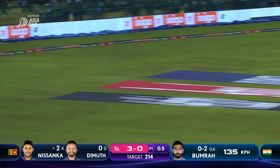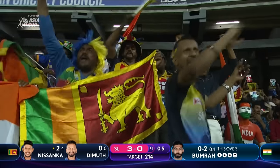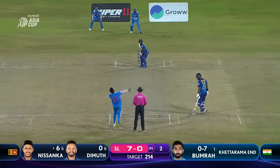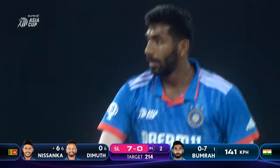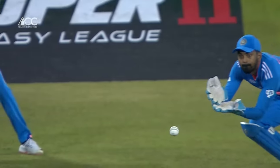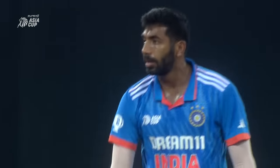A brilliant shot. What a shot that. He's a very fine player, Pathum Nissanka, comes with a huge reputation, potential as well. Taken it, K.L. Rahul diving to his right, and Bumrah has struck in the second over. That ankle is fine, but so too are K.L. Rahul's hands, because this is a wonderful catch.